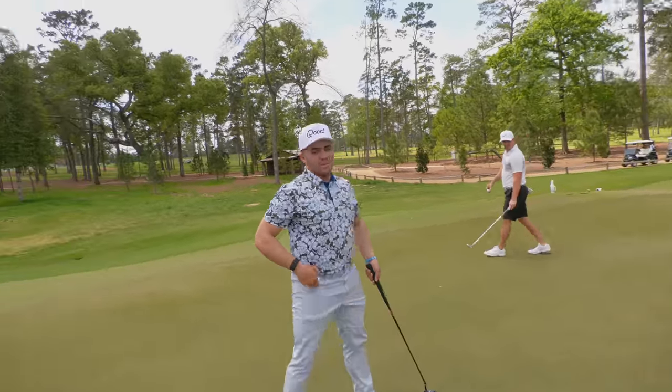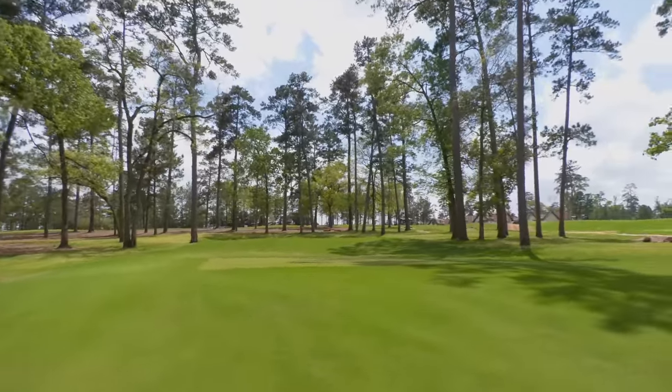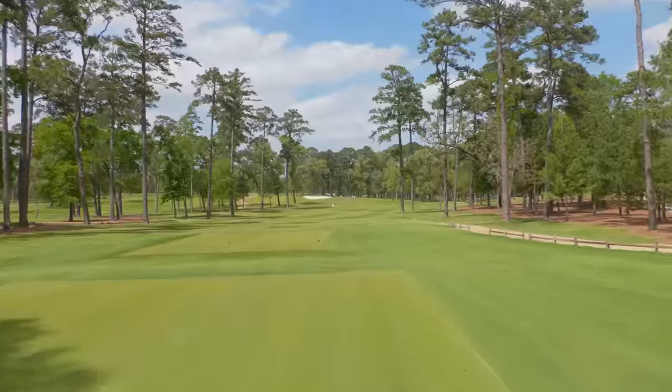Honestly, with into the wind like that, I clubbed up almost 20 yards there. Walking away happy with that through 6-7. Good par. Normally back there, it's around 300, maybe 320. Perfect driver downwind today. 289 here. It's either 3-wood or hybrid.